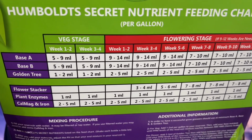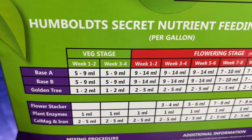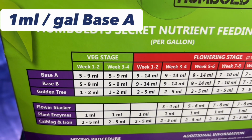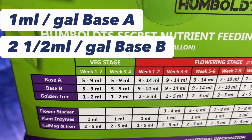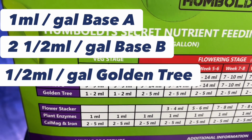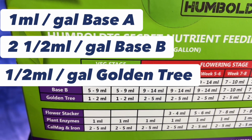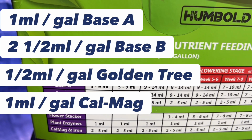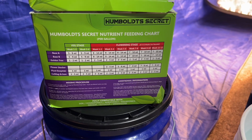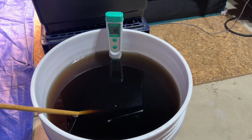I'm right here in this week 3 to 4. I'm going to be giving about 1 ml per gallon of base A, 2.5 ml per gallon of base B, about 0.5 ml per gallon of Golden Tree, and then about 1 ml per gallon of CalMag, and see how that works out. I'll go ahead and mix them all up, and then we'll come back and see what our ppm reads. I have my water ready for the reservoir.